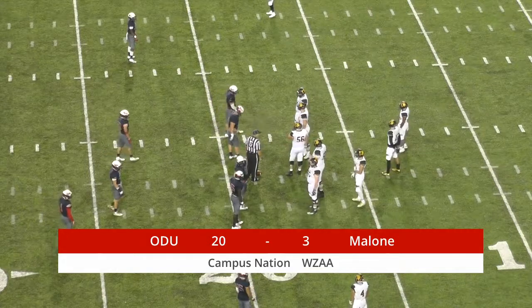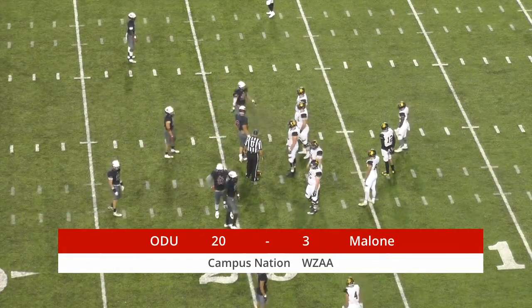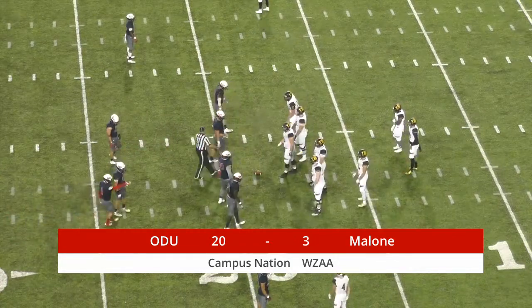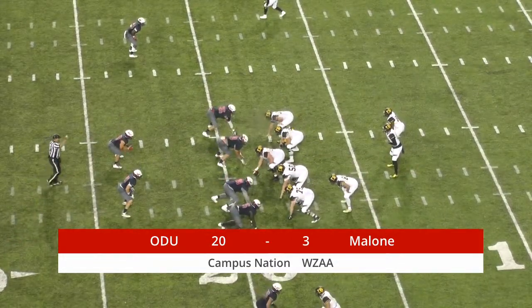And now your second string running back is walking off the field here, limping, hurt. So it looks like Fred Pitts is going to have to finish it up here with 7:48 to go in the fourth quarter. Pitts has got 11 rushes for 51 yards today. And he's no slouch either.